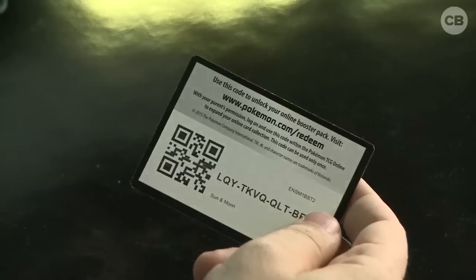Okay, so Sun and Moon, that was just the regular Sun and Moon. One, two, three, four. Mix that so I don't forget. Code for folks at home. There we go.